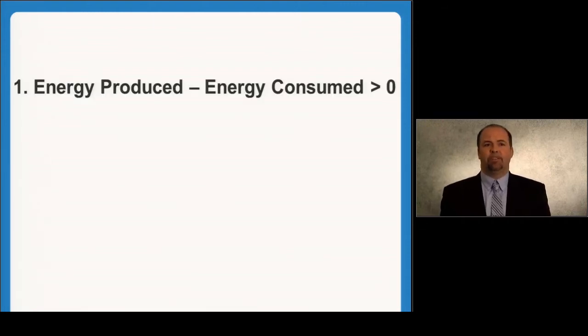So we first wanted to set some goals. We didn't have a specific site in mind. We looked at our normal prototype store and said, all right, how do we do this? First thing we decided is that energy produced minus energy consumed had to be greater than zero. Simple definition, came directly from NREL.